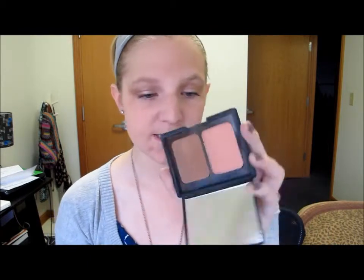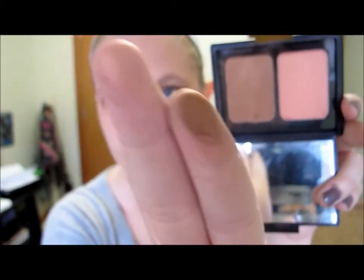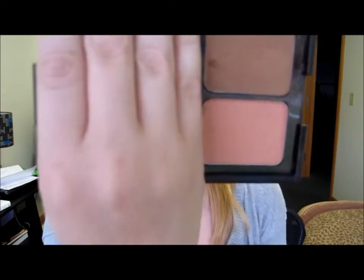So since I'm not a very big blush and bronzer person, I chose this, and it is the e.l.f. Contouring Blush and Bronzer. It just looks like this. Here are the colors. They just look like that. They're so pigmented, and I feel like they're perfect colors for all year round. Of course, in the summer or in the winter, a very light hand on the bronzer will be perfect.